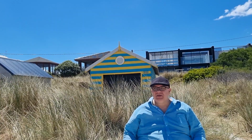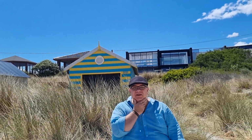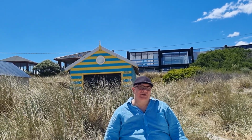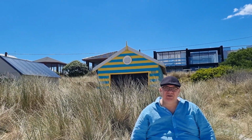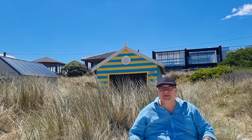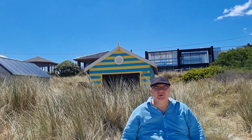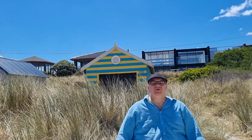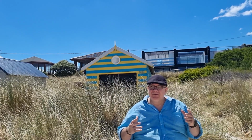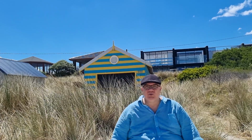Now, let's do a little bit of history here first and foremost, all right? Bathing boxes, as far as I can tell, originated in England in the mid 19th century, so about the 1840s, 1850s, and it seems to be related to Queen Victoria. Queen Victoria loved the beach, and she loved, I wouldn't say swimming, but I do say liked getting in the water.